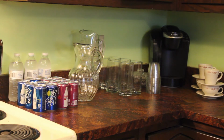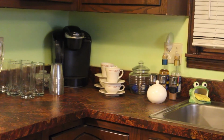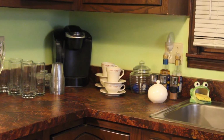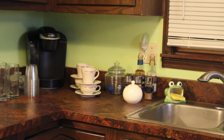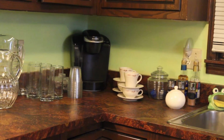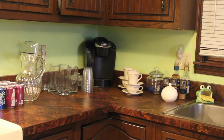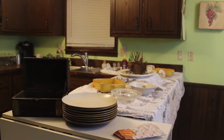And next to that is the Keurig for those people that want coffee. So there's your coffee station. You've got some coffee cups set out. And then there are the syrups and the sugars and things like that that people would use with coffee. So nice and simple. So there's the beverage station. There's the counter set up.